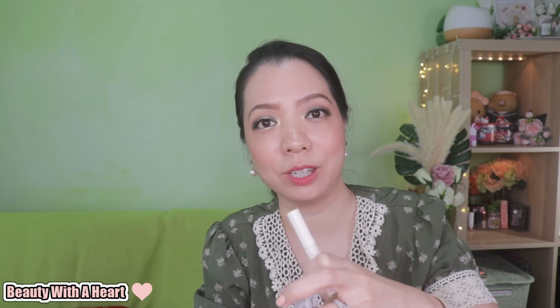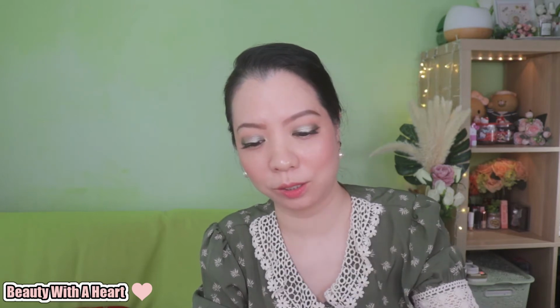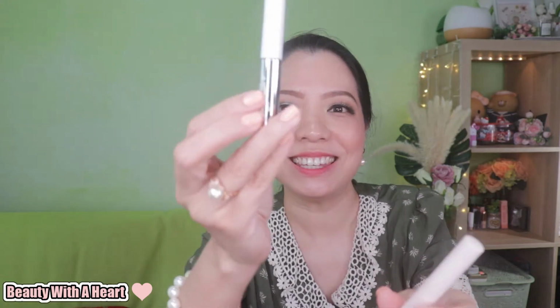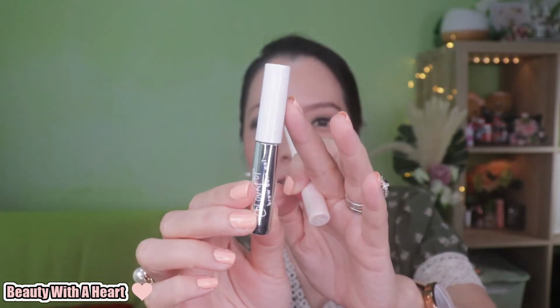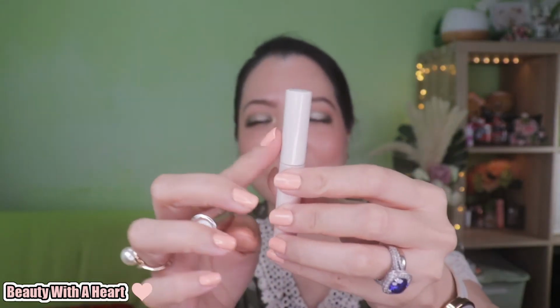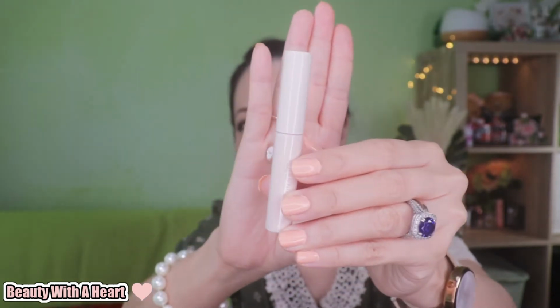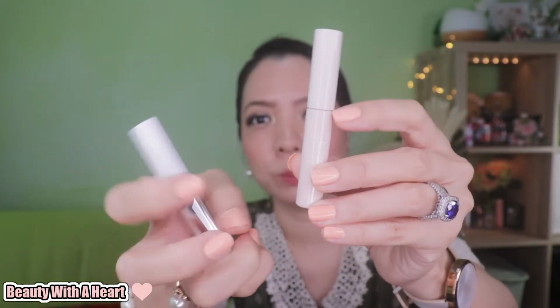As of now, I can only tell that the difference lies in their packaging. This is the old one, which comes with the white cap and the silver tube, and this new one is actually simpler, more minimalist, and seems more classy. This is in the nude color plastic tube.